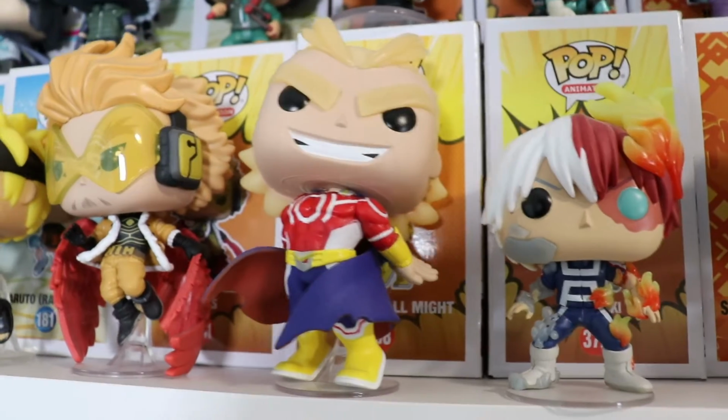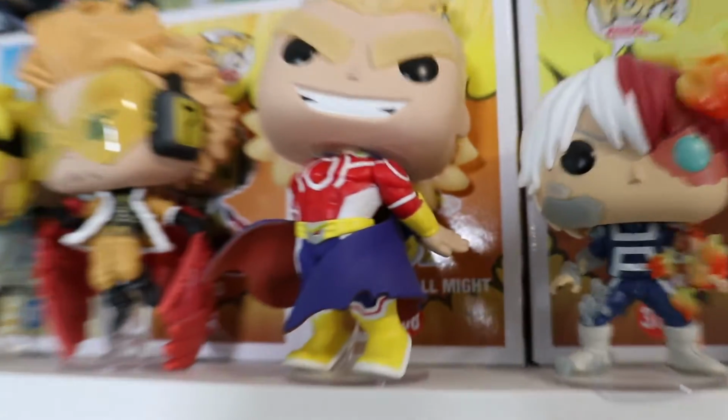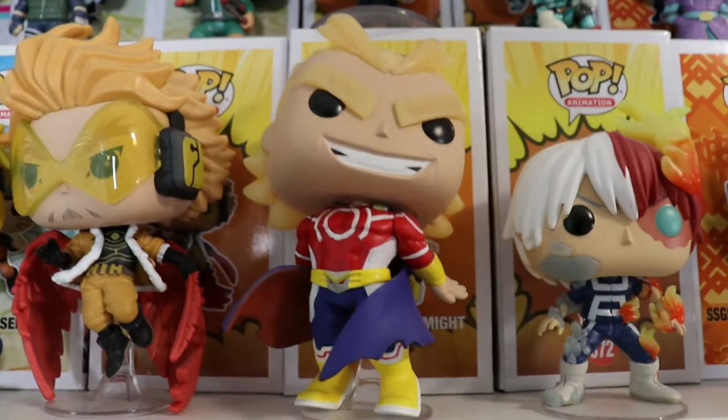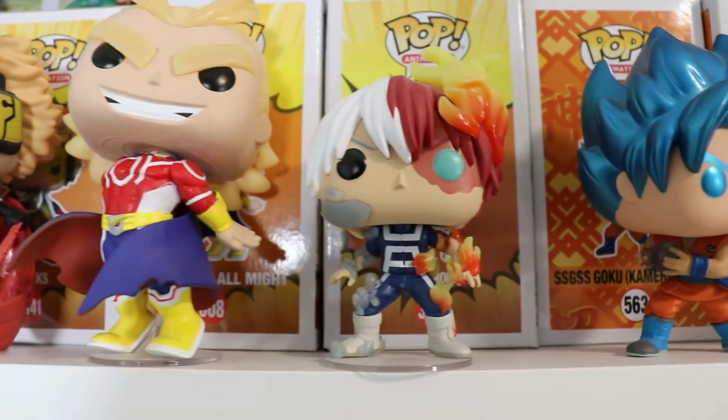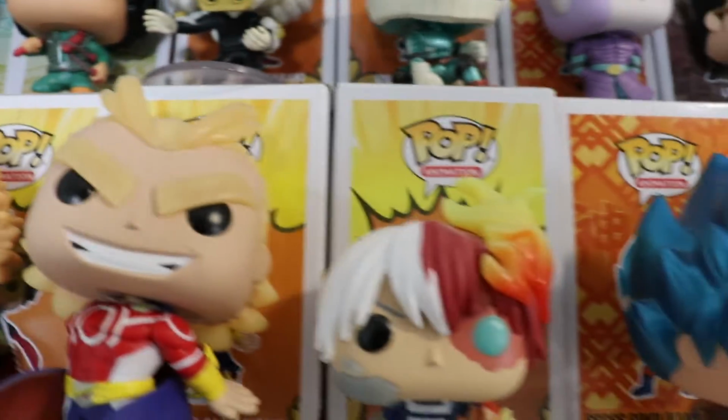Really cool Funko Pop right here. I love the pose All Might's in here and I love the costume he's in. Overall, a really cool and detailed Funko Pop. It looks great. It's also insanely huge compared to a normal Funko Pop. Like, these are both 4-inch Funko Pops, but this one's almost a whole 2 inches taller than this one.